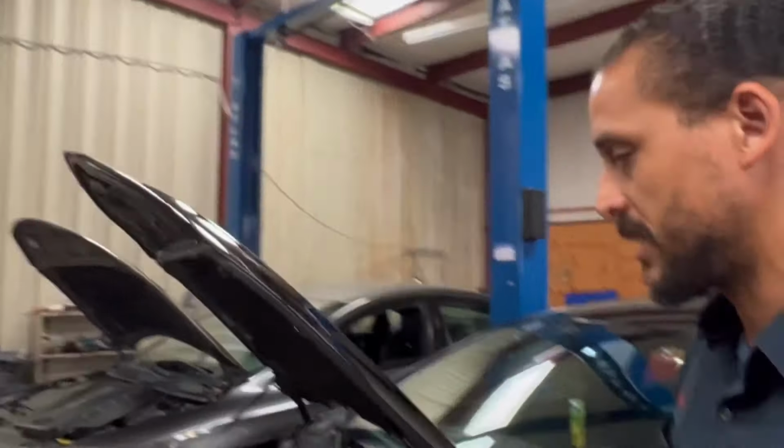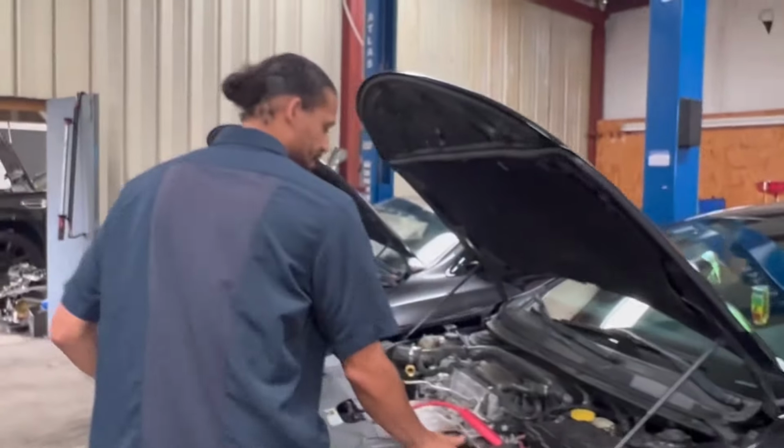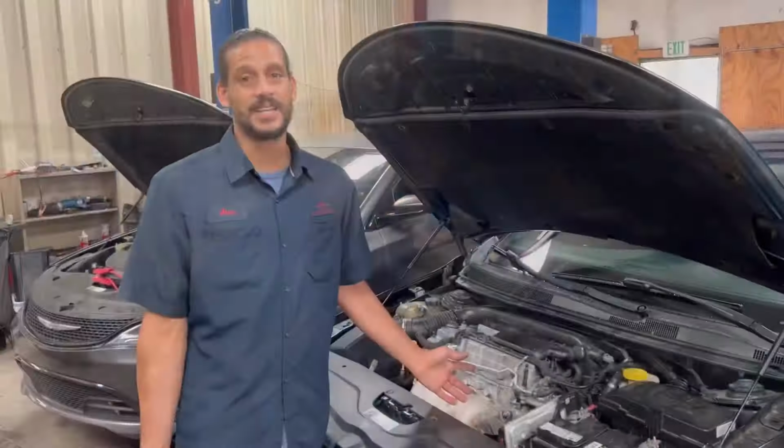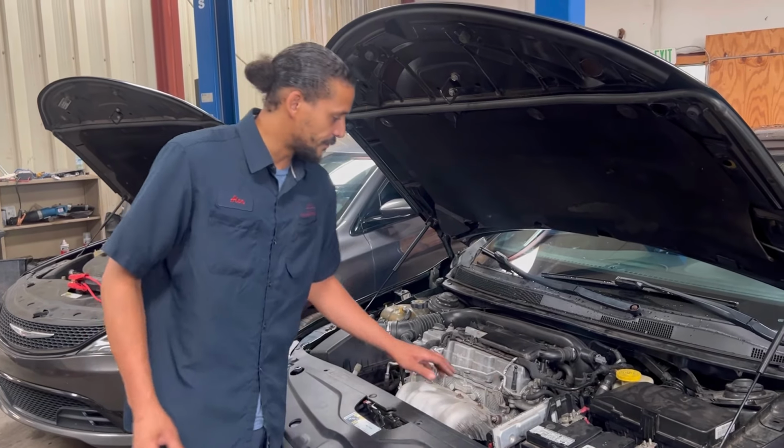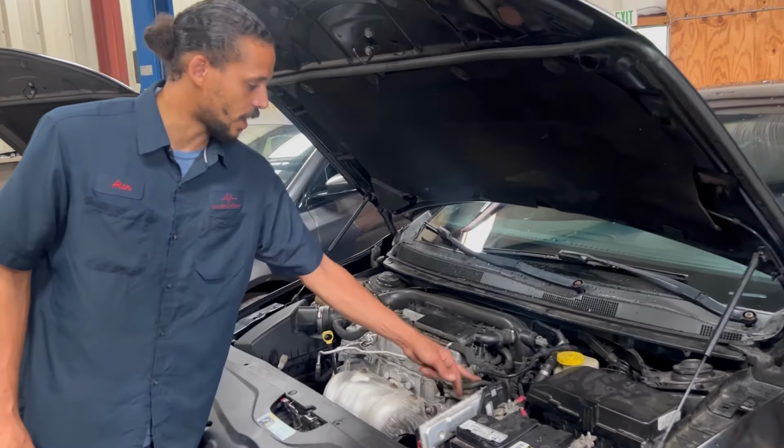The reason the check engine light is on and all that stuff is because the battery is dead. These cars are very sensitive. As you can see, the car only has under 100,000 miles. The original reason we replaced the engine, he came in, the first thing I noticed is this line was off.